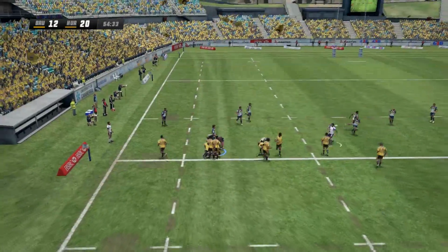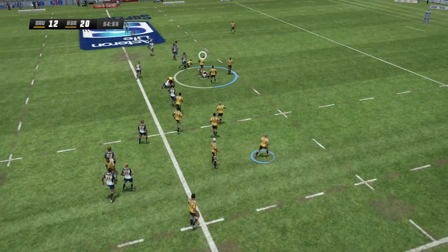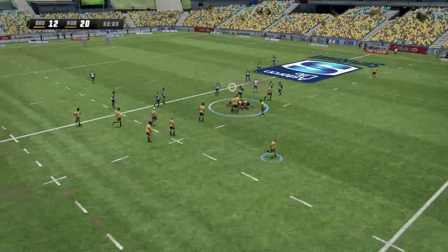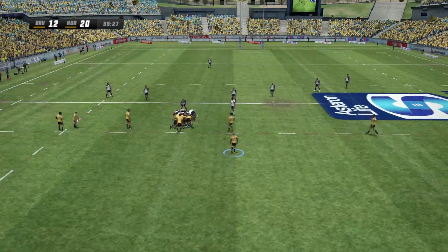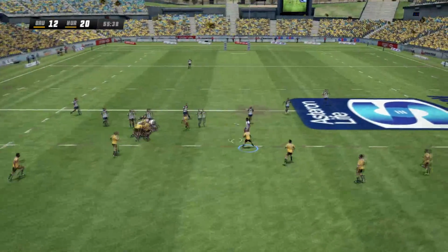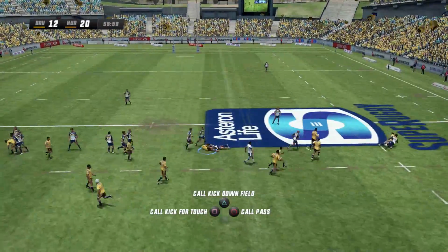Brumbies turn over though. Where's the cover of fullback? I'm a bit concerned there is none. Someone is back there though and they shut it down nicely. Could be turning over the ball here for the Hurricanes. They could take it straight back. They do. And now again, Perinara, way to Nicholls. Runs to the ref, creates space. Beautiful inside pass.